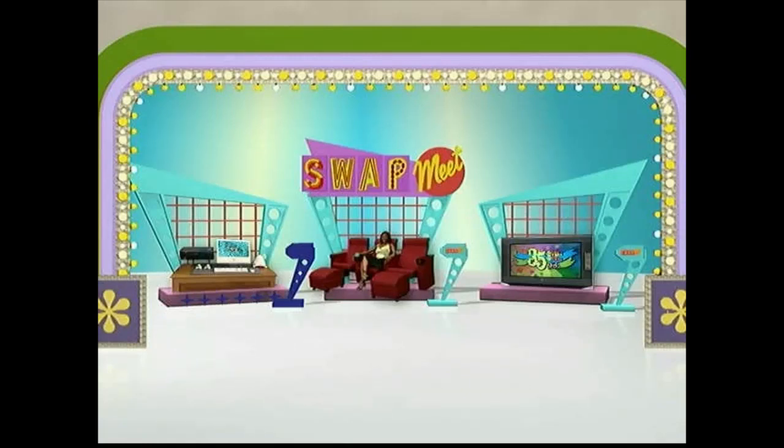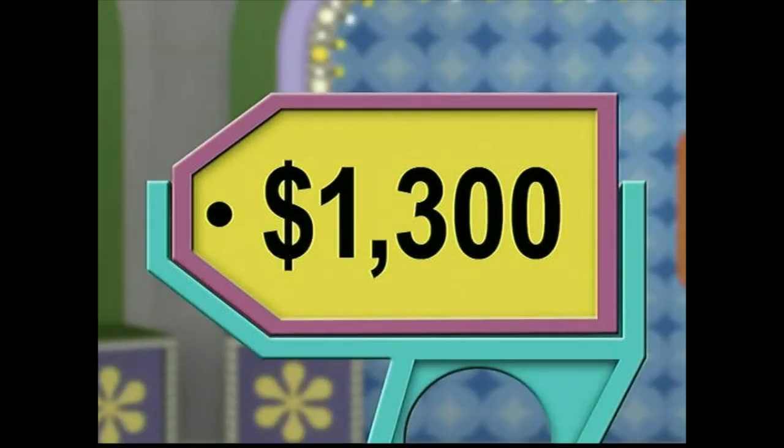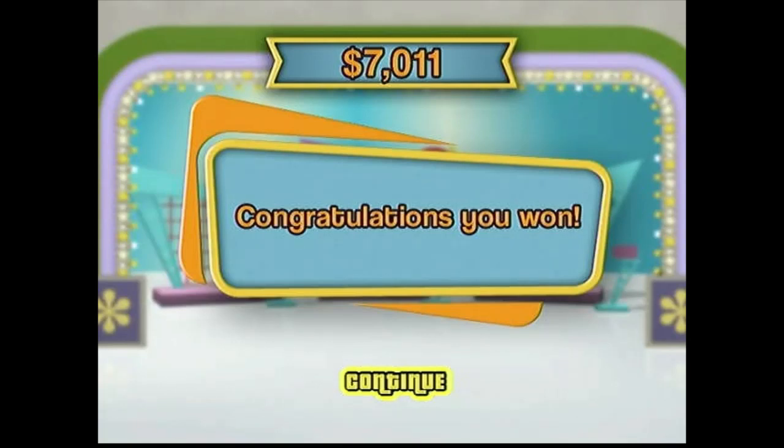Okay, now which prize do you want to swap for? Is it the computer, home theater, or the TV? TV. TV, okay. The TV is? The price of the product you selected is $1,300. The price of the first product is $1,300. You got it. That's correct, and you pick up all four prizes. Congratulations. Congratulations, Yellow Yoshi. You're the winner.